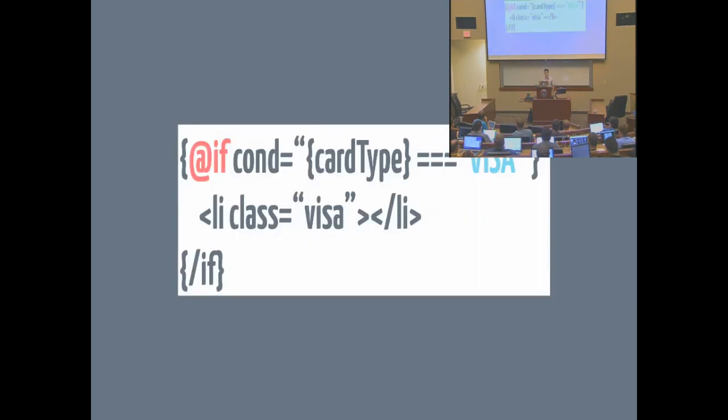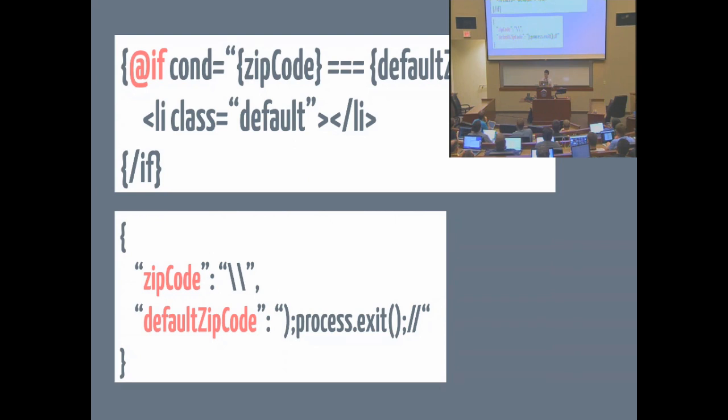But of course, there's a problem with Dust. So here's a simple if statement. We're checking if a card type is equal to Visa, and then we're going to output some kind of a list element. But if uses eval internally, not good. So here's how you could crash your server with some inputs here. Dust runs on the client side and server side. It's one of the reasons we chose it.